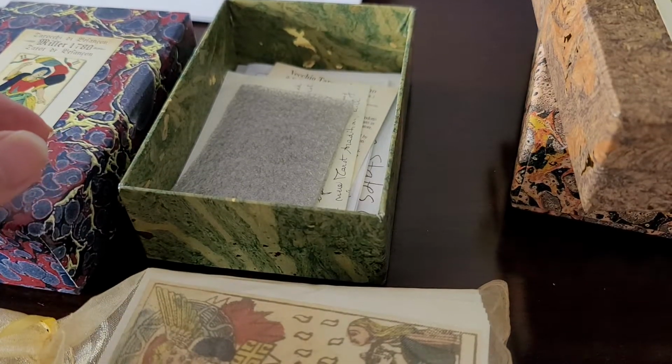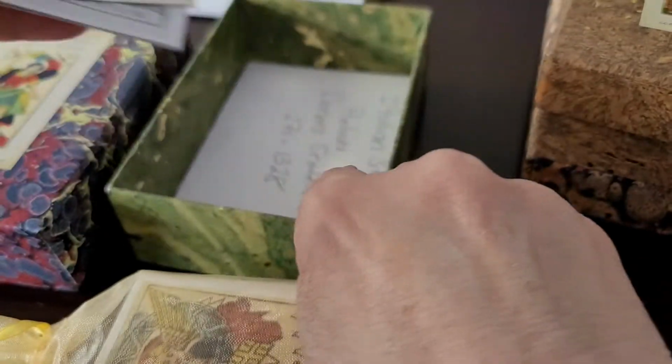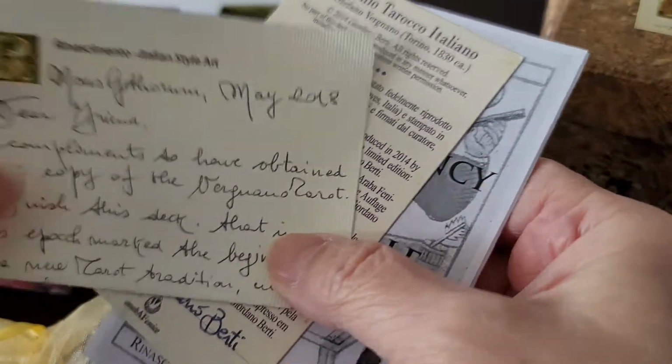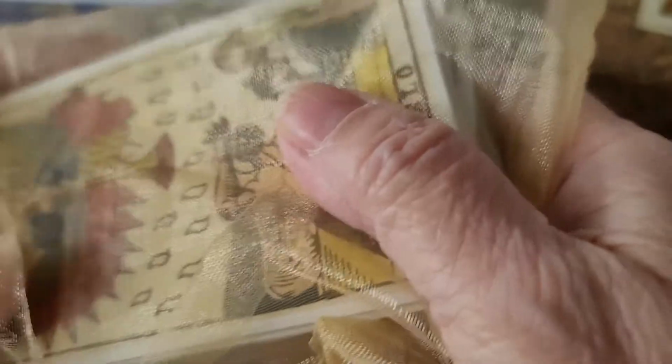And again, information on how to purchase some of the other decks he has. Let me put these back, I don't want to lose track. And again, it always comes with a personalized note. Always comes with a card to tell you what number of the run you have. Always comes with a little white book, and the book about the deck itself, which I think I already mentioned. And let me show you some of the cards from the Giordano because it's just such a beautiful, beautiful deck.